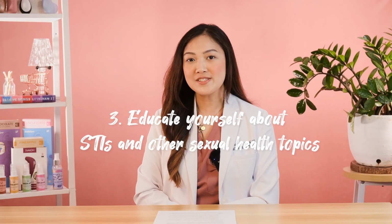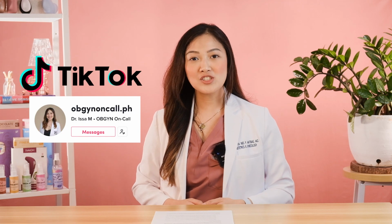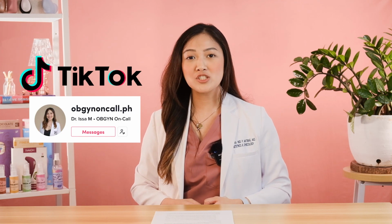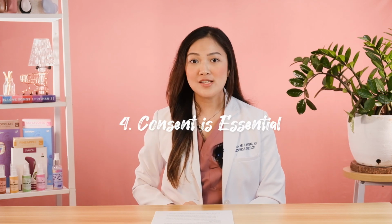Third, educate yourself with STIs and sexual health topics. Being well-informed empowers you to make more informed choices. You can check out my TikTok at obgynoncall.ph or the Love blog for more educational guides. Lastly, consent is essential in all sexual encounters. Always seek consent from your partner, and your partner must always seek consent from you as well. Always be mindful of each other's boundaries and comfort levels.